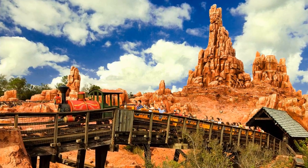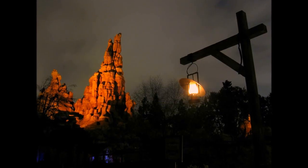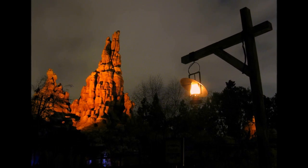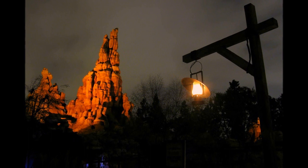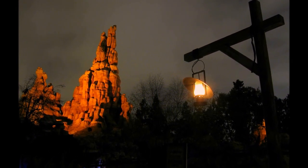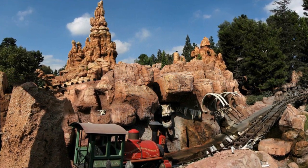Yeah, and when you said the lights, you can see some special effects that you can't see anywhere else. Like, there's a party scene going on in the little town of Dry Gulch there. Yes. And only at night can you see the people dancing through the windows at the top, which is fantastic. It's almost like a five-legged goat in a way. Its own little five-legged goat there. And that's right, Big Thunder Mountain does have a goat or two, doesn't it?